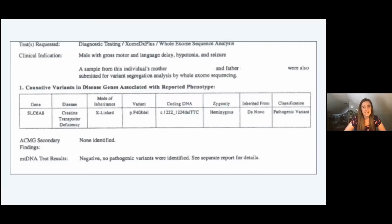You can see there are many terms like X-linked, and there are letters and numbers, words like de novo. I hope to walk through each and every one of these terms today in hopes of helping you understand just a bit more of what that other language is on that piece of paper.